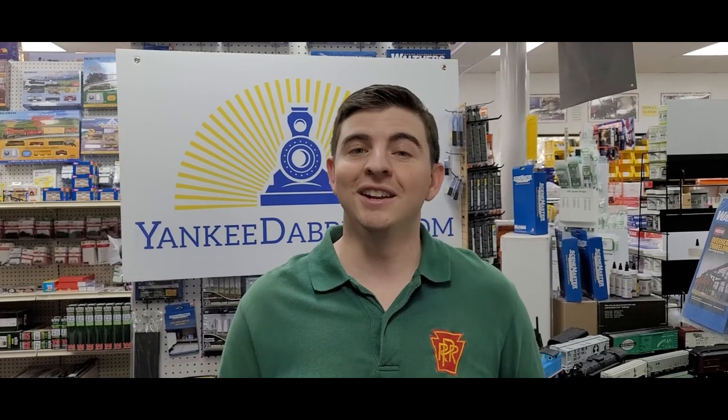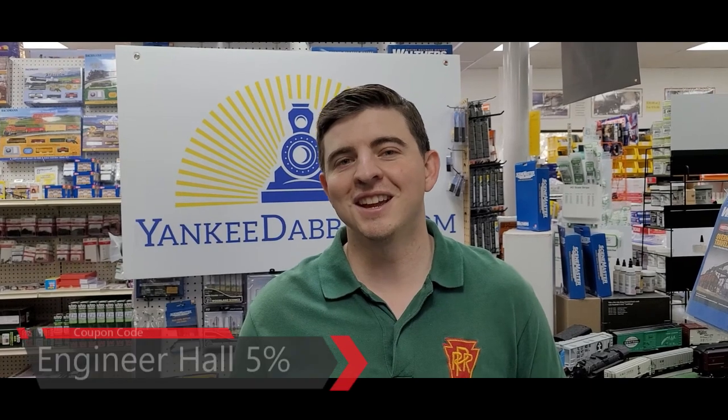All right, so anyway, these high-cube box cars retail for $49.99, but we're selling them here at Yankee Dabbler for $39.99. So a great deal to get on some high-cube box cars. You can always throw in that Engineer Hall discount to get a little bit more off.